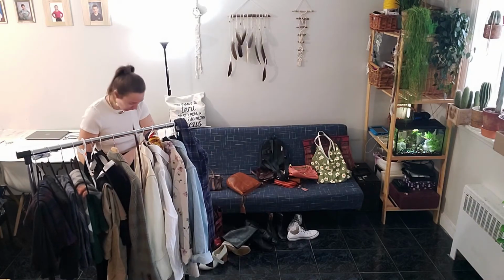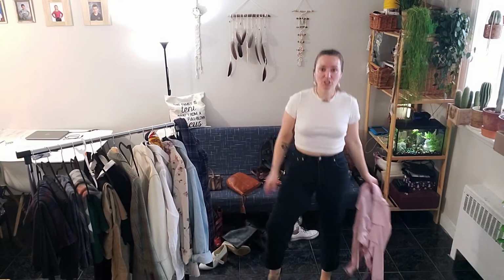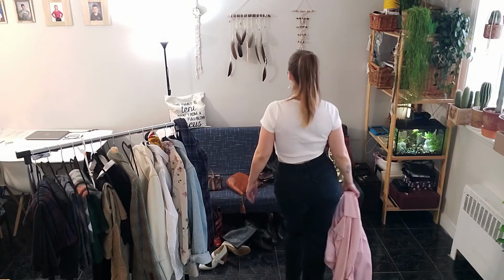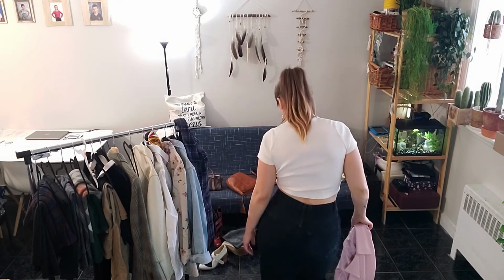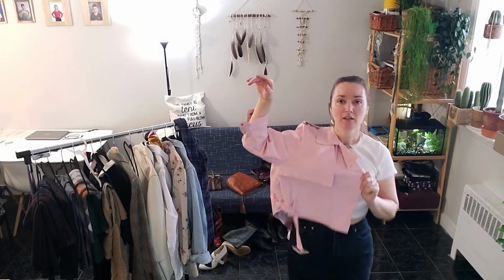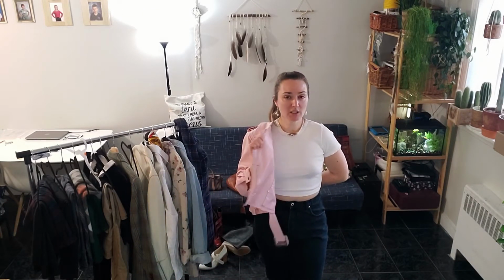Another look for you, a very simple one. Okay, I love these vintage jeans. Who doesn't love vintage jeans like that? High-waisted. And this jacket, it's thrifted. Jeans are thrifted. This jacket is not real leather.